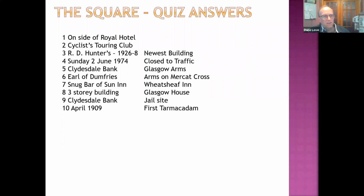So here's the answers. The sign at the beginning is on the side of the Royal Hotel. It's been repainted in black and gold just now. The CTC stands for the Cyclist Touring Club, which means that they actually recommended the Royal Hotel as a place to stay. The equivalent to AA or RAC rosettes at that time. The newest building is what we would call RD Hunters. It was closed to traffic on Sunday, the 2nd of June 1974.